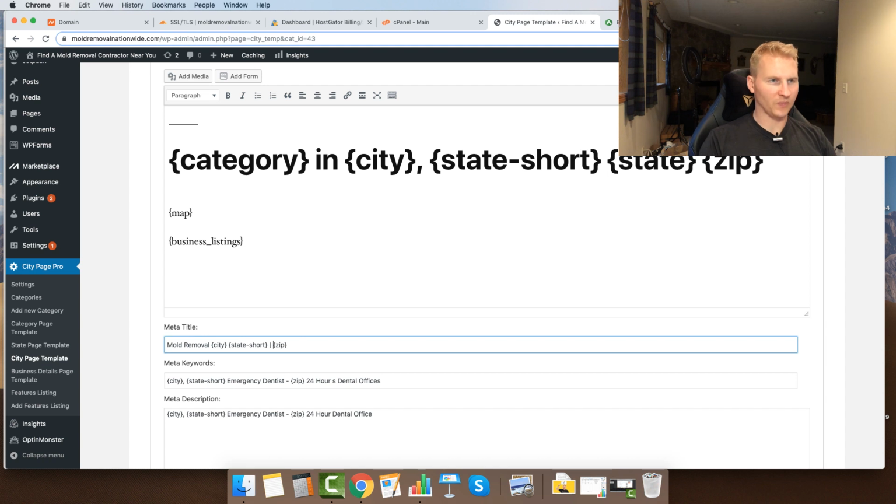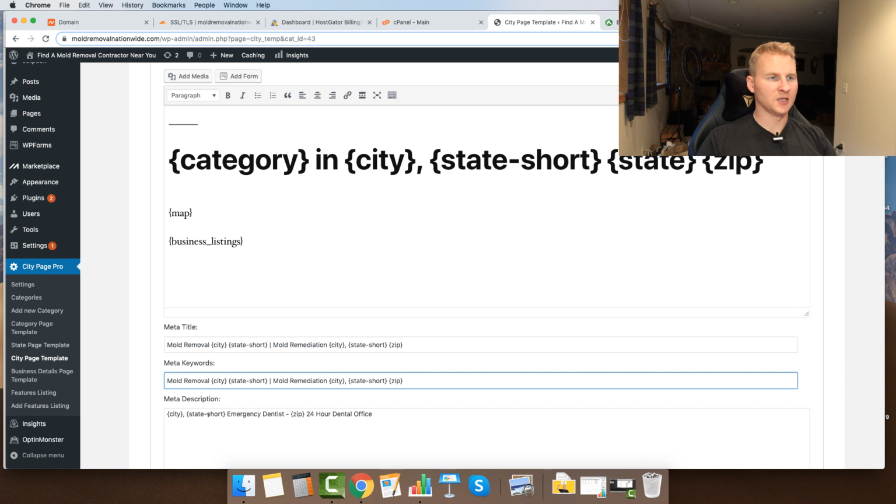I'll put the little bar, and we'll do mold remediation, shortcode for city, state. Why am I not just copying and pasting? It's so much faster. We'll throw a comma in that one since we have the state there. So there we go. I'm just going to do the same thing here for the meta keywords, and then for the meta description here.